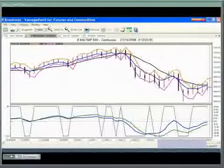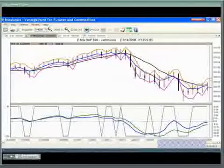I'm going to switch back over here to our Vantage Point screen, talk about a couple of other markets, and do a quicker analysis of them and see what would happen with the breakout situation if we were to trade with that particular type of strategy. The next market that we're going to look at is the euro.